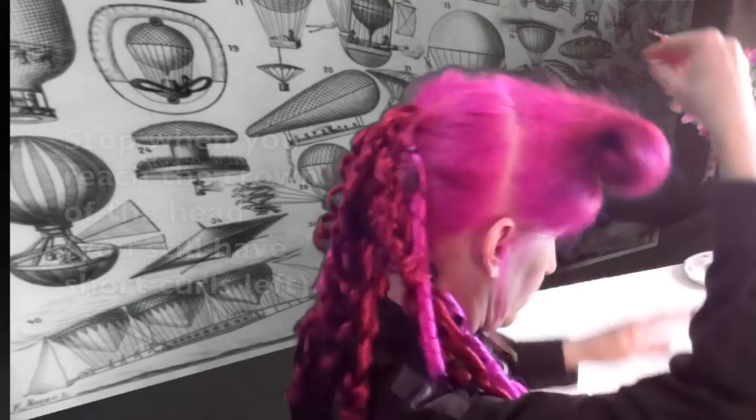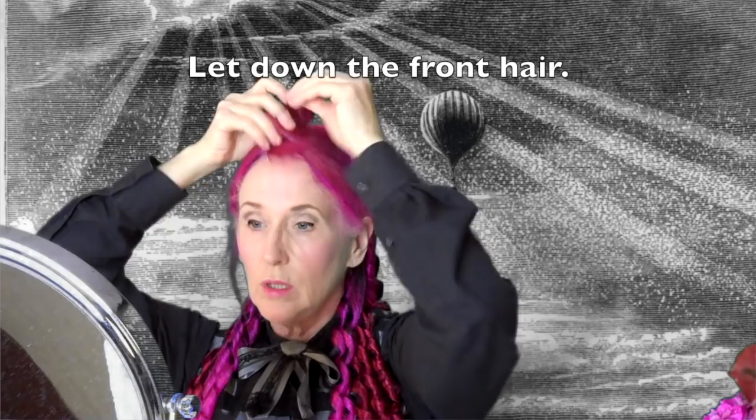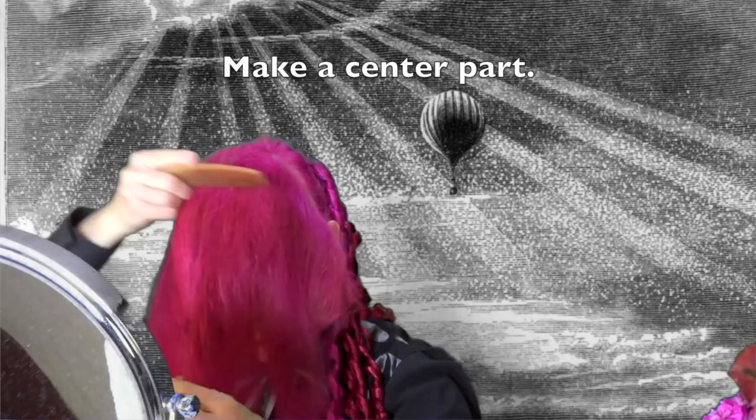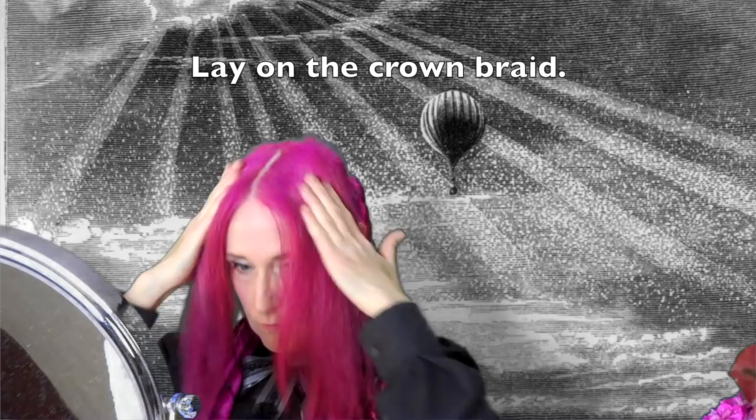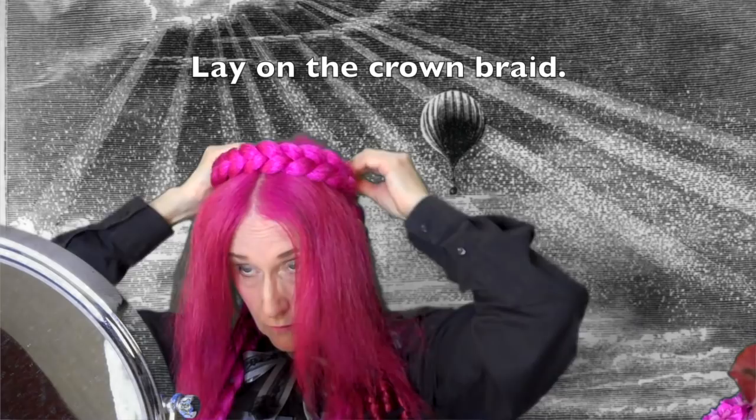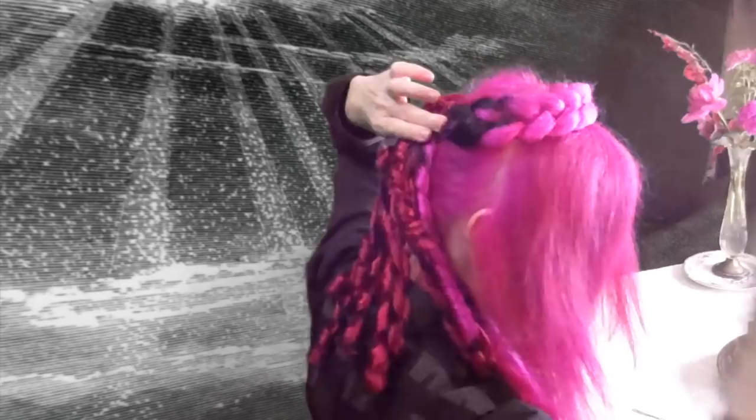I now let down the front hair. And make a center parting. I lay on the crown braid. And join the two ends at the back and pin.